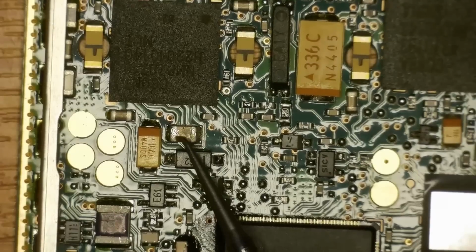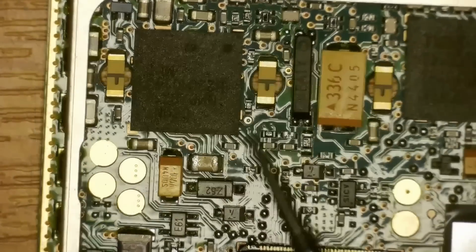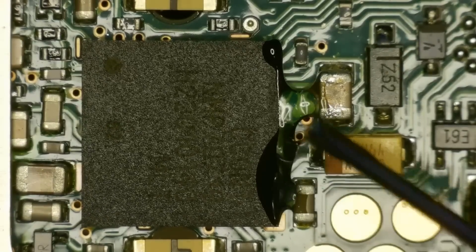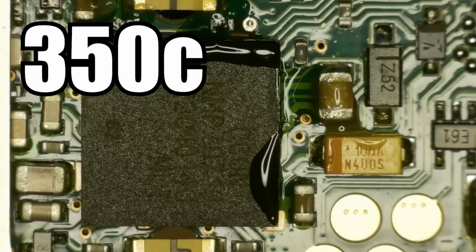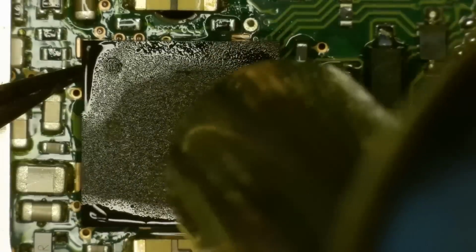I'm going to pull the cap because I have nothing to lose, and I might even try and reflow this chip. Whatever's underneath this chip also goes to this cap. Had a tiny bit of flux just there and there, just to help with the reflow of the chip, and obviously some flux around this cap. I'm going to go with 350 degrees Celsius with an airflow speed of 60% because I don't know how thin this board is.